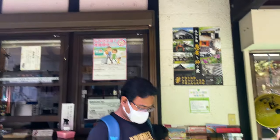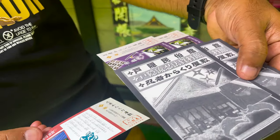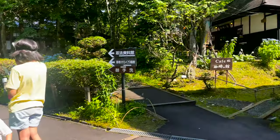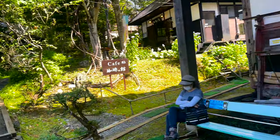To take a ticket from here, and the ticket price is 650 yen for adults and 450 yen for child. Here is the Museum of Togakushi Folklore. Ninja tools like steel climbing claws, different sizes of shurikens, Japanese swords, photos, furniture, clothing, and other ninja-related documents are exhibited here.